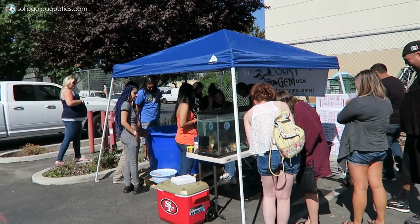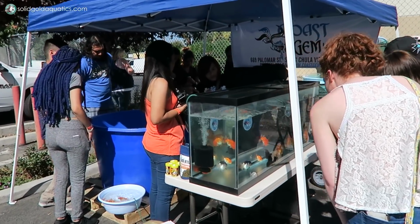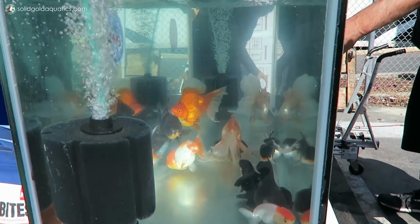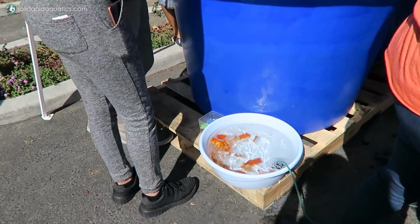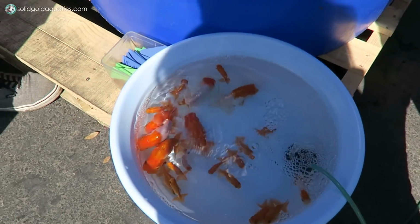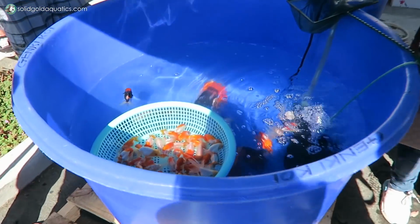We've got Coast Gem USA over here with some beautiful goldfish on display for sale. We've got beautiful, huge orandas, ryukins, ranchu. A little bit more orange on the bottom. They've got some top view ranchu here in this bowl. Looking so cute. And then they've got both of these big blue tubs with fish for sale. I'd rather keep it.